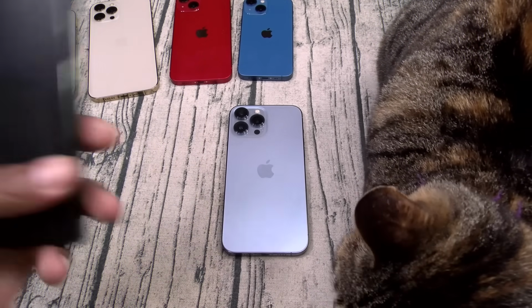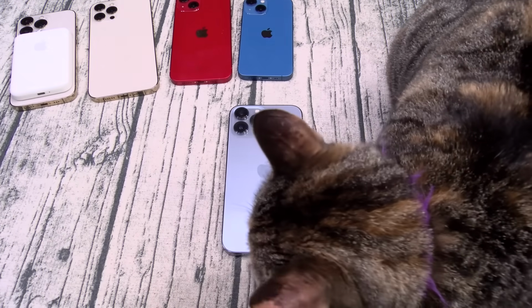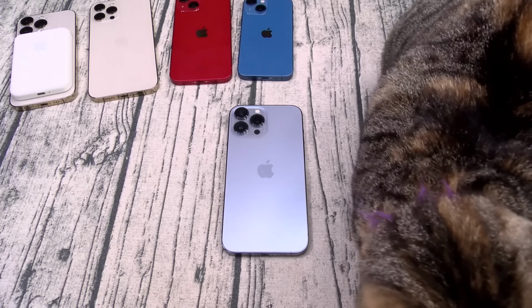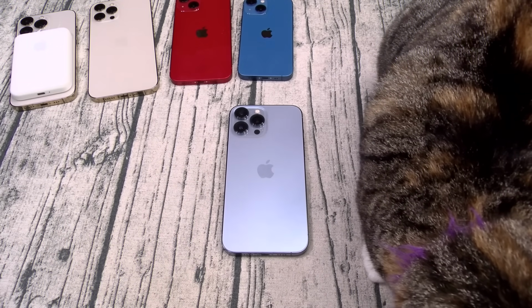Now, I had the same gripe with Samsung, so this is, like I said, no fanboy shit. I had the same gripe with the Samsung phones. We need faster charging. That's why Xiaomi is killing the game right now. Let's keep it moving. Next.